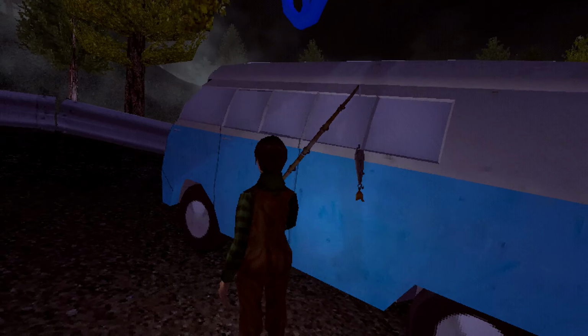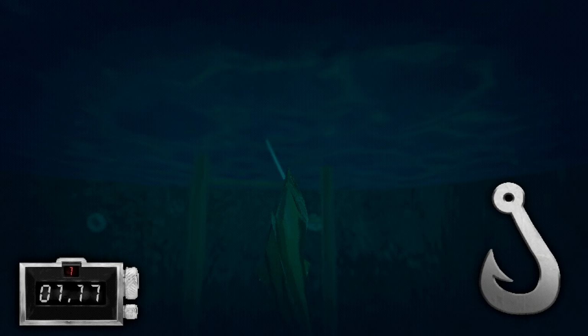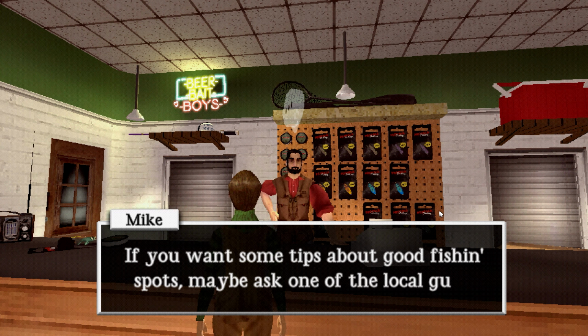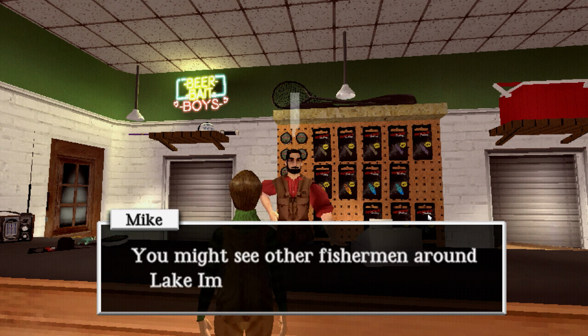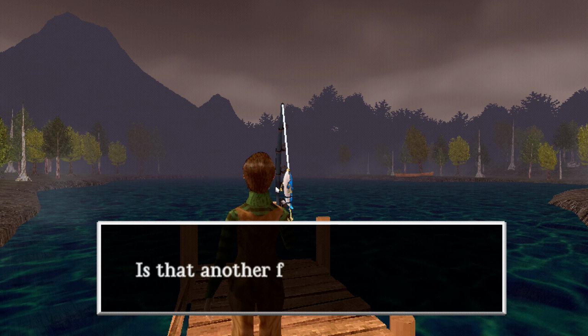We head back to town and sell our fish to Mike. We don't have enough for the new fishing gear we want, so the next day I catch some more fish and buy a Sharky and a carbon rod. Mike also says that there's some other fishermen around the lake that I could talk to for tips, so we drive back to the lake and continue our fishing journey. And oh look, there's another fisherman.